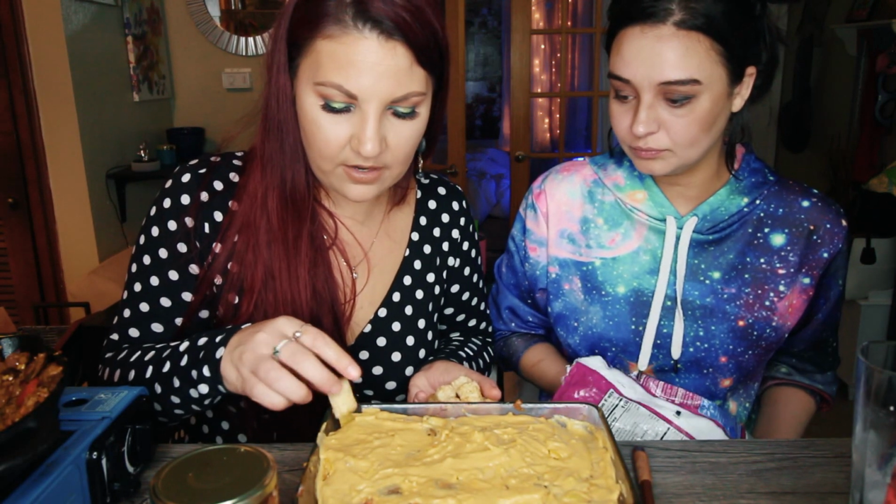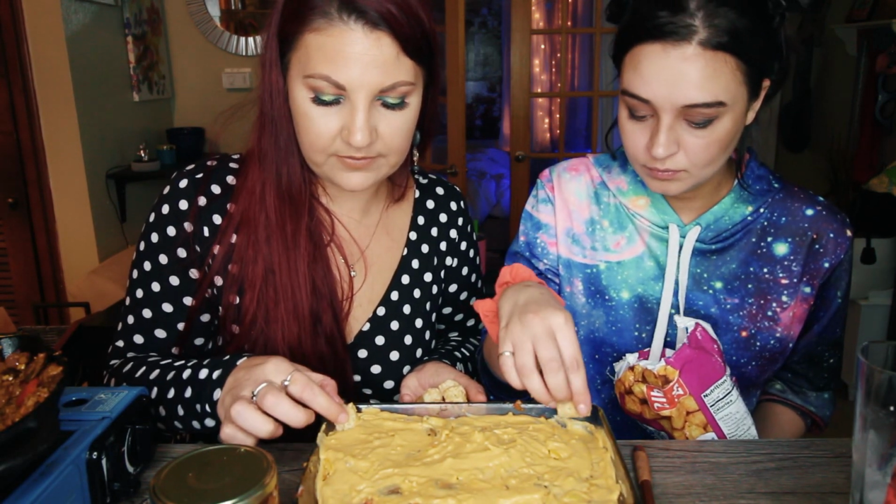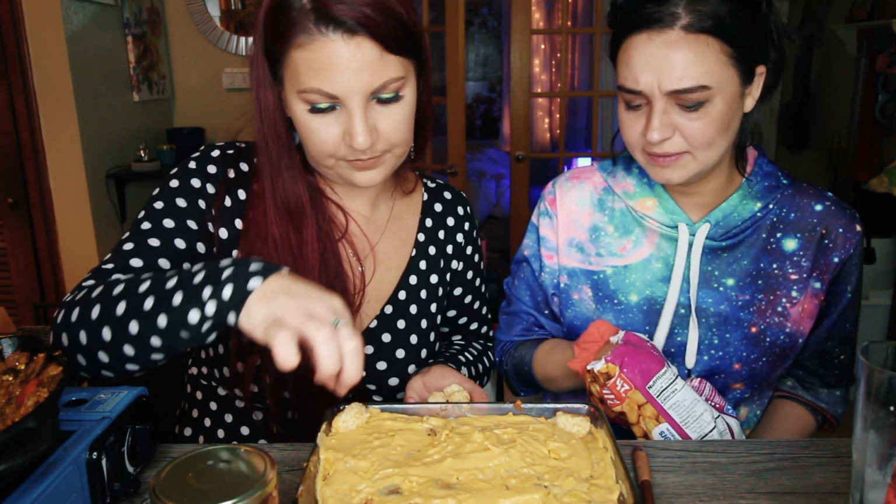So I'm gonna grab a handful of tater tots, you'll do the same, and then we'll line them up. Should we put them facing up like this or sideways? Sideways, okay. For sure.